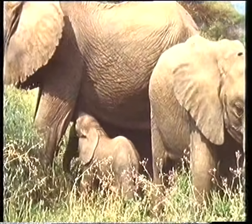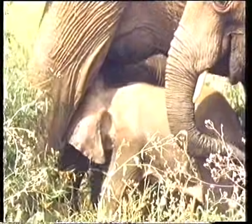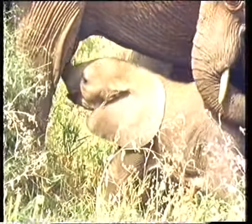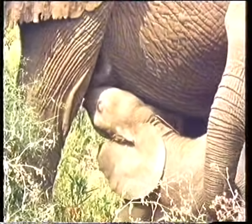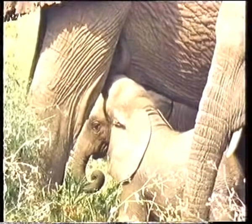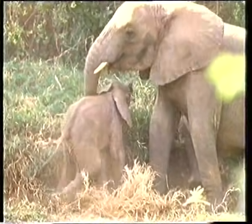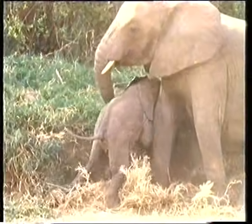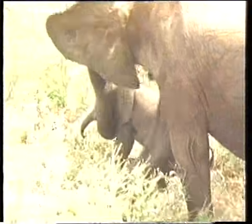The babies suckle from any nursing mother in the group. That's a young teenager in attendance on the right. Later, when she becomes a mother, she'll benefit from her experience as a nanny. When dealing with the more aggressive bull children, teenage nannies need a good deal more patience. When the family is on the move, it's usually the teenage female who restrains the youngster's urge to rush ahead.